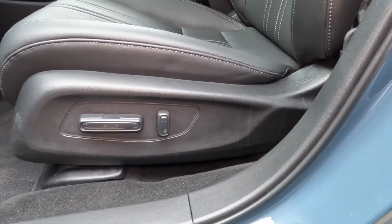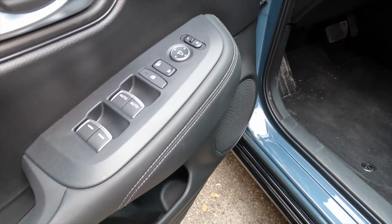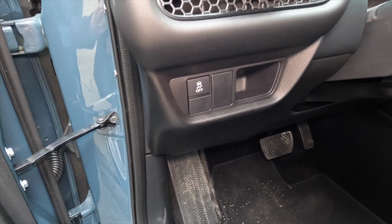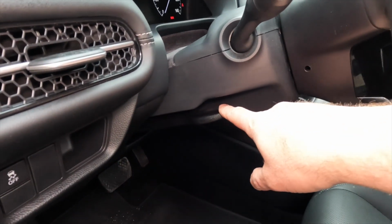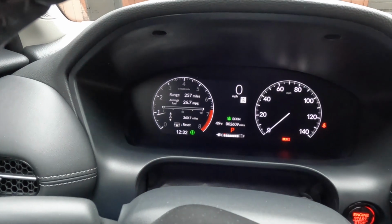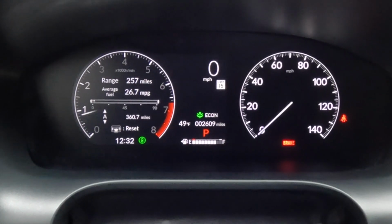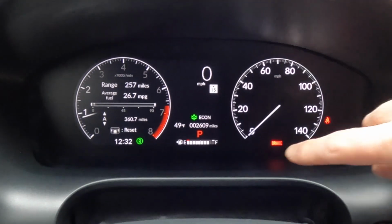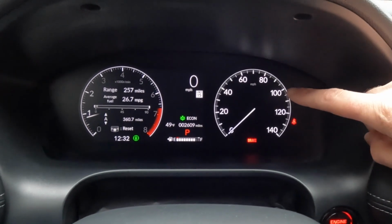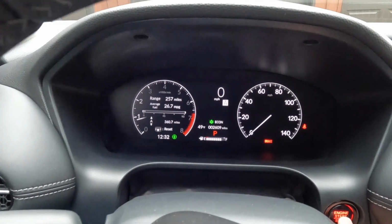It is 8-way power adjustable, as you can see right there. And we do have the typical controls on the door, and our traction control button is right to the left of the steering wheel. You do have manually adjusting tilt and telescope. The lever is right there. Here is your 7-inch digital instrument cluster, which Honda calls the driver information interface screen. Now this is really interesting. This is all digital in a lot of ways. That speedometer right there is lit up as well, and the tachometer, of course. But let me turn the engine off.